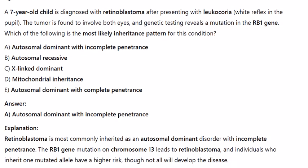Question 3. A 7-year-old child is diagnosed with retinoblastoma after presenting with leukocoria, white reflex in the pupil. The tumor is found to involve both eyes, and genetic testing reveals a mutation in the RB1 gene. Which of the following is the most likely inheritance pattern for this condition?